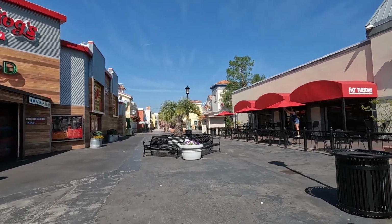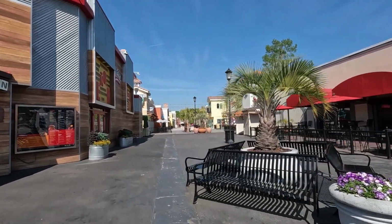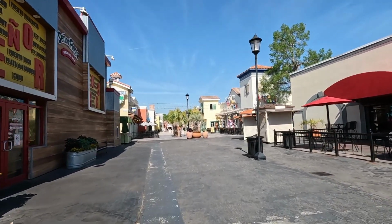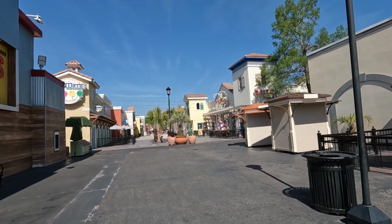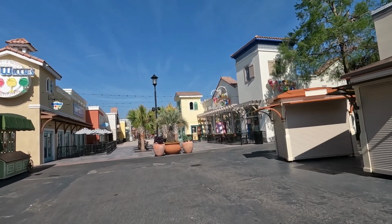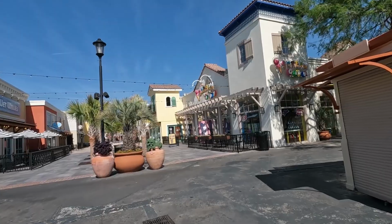And then coming up here on our right, just across from Wet Willie's, is the ice cream candy store. That's a fairly new store, opened maybe a couple years ago now. And if you've already been in It's Sugar, it's similar. They have candy, they have ice cream, all kinds of sweet treats. If you're looking for something sweet, you'll be able to find it there.